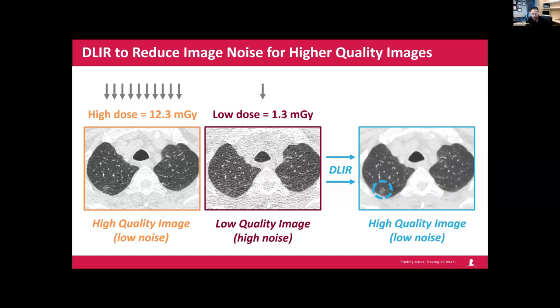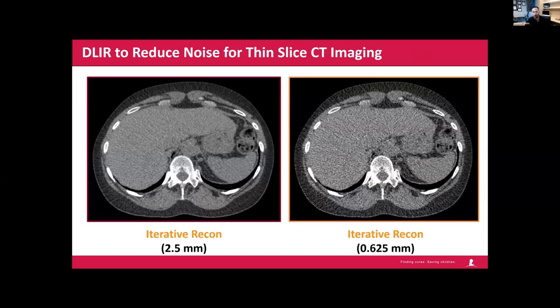So there are conceivably times where this could happen. Probably would be most useful if you're taking things almost too far, like the purple image is going too far with your dose reduction techniques, where you maybe overvalue low dose over making a diagnosis, but you can make up for that with a high image quality.